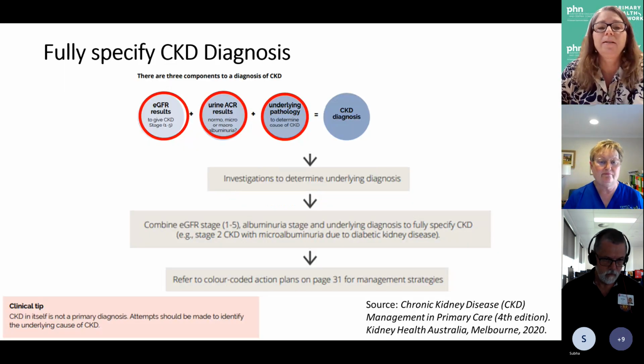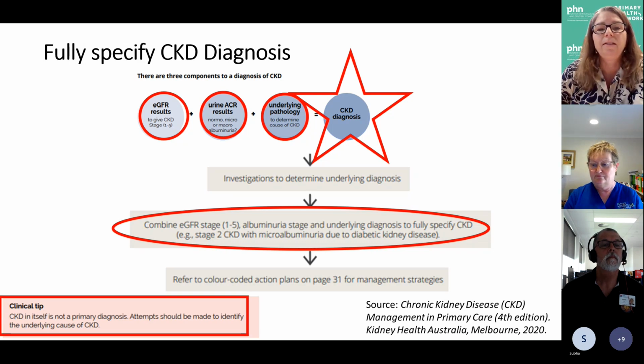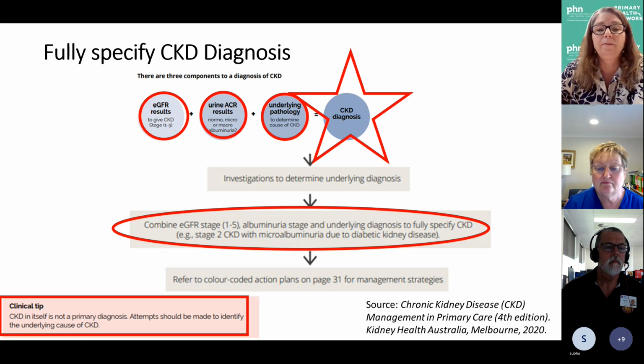So to fully specify CKD, you do really need the 3 parts of it. You need the eGFR, you need the ACR, you do need the underlying reason for why this is occurring. So it's nice to note that CKD in itself is not the primary diagnosis and that attempts should be made to identify the underlying cause of CKD. So a full diagnosis would be something like stage 2 CKD with microalbuminuria due to diabetic kidney disease. So that's a nice way of phrasing it.